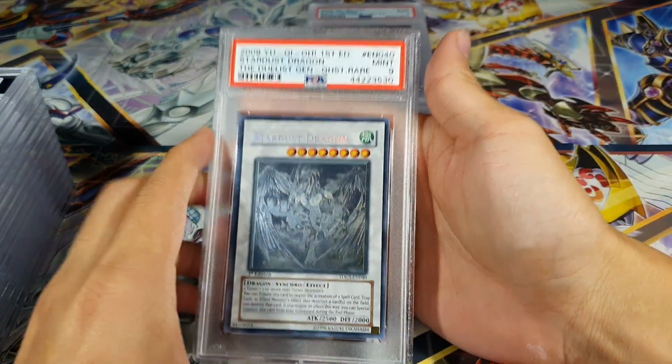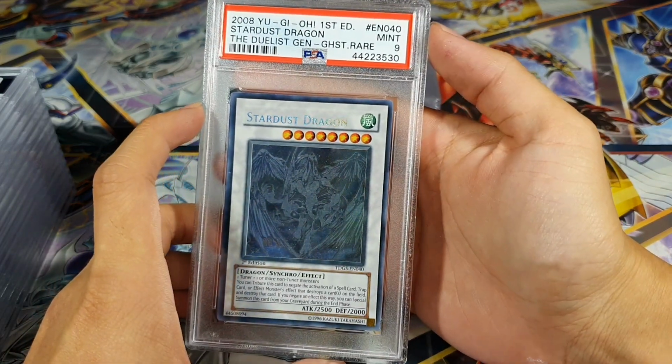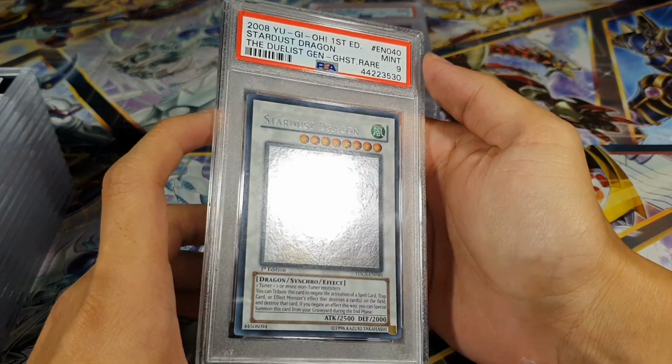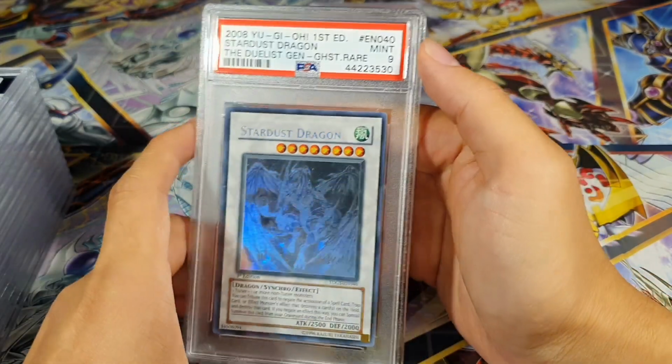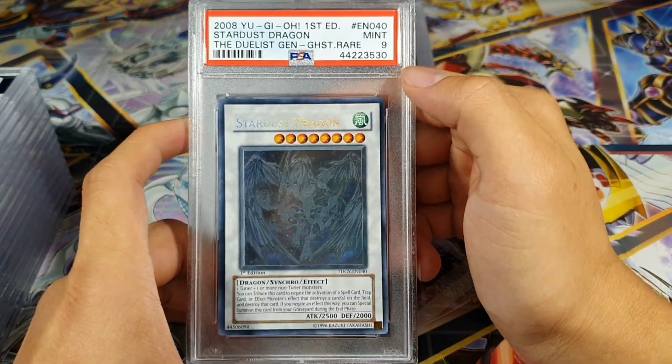Alright, can we get our first 10? We have a Mint 9 Stardust Dragon Ghost Rare. So, no 10s as of yet, guys. Again, super clean holo. Do you guys see anything wrong with that holo? And again, so hard to find these guys in Gem Mint quality.